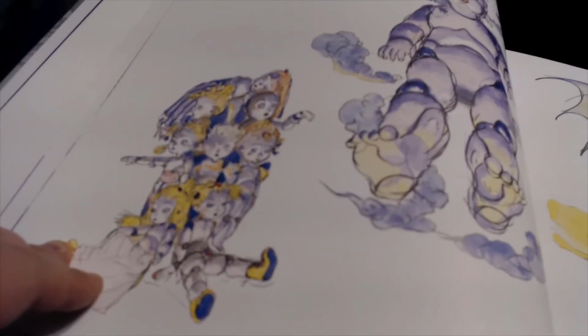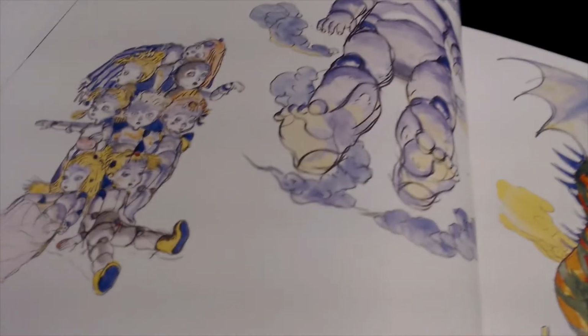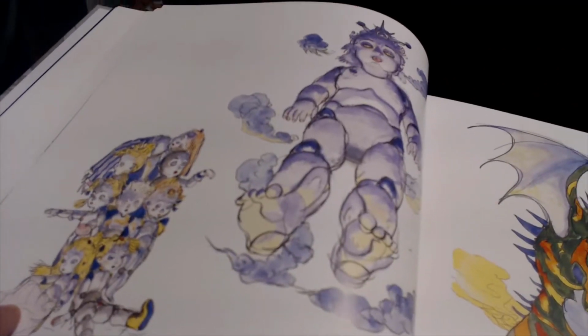This paper is very nice. It's great quality, glossy, almost cardstock. These are the Calcabrina, Calco and Brina. You have to fight a bunch of creepy dolls. I hate them. They're scary and they're also annoying to fight.